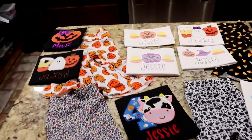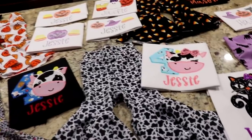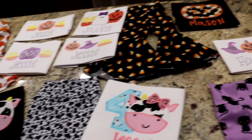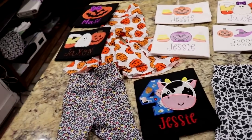Alright guys, so this is what I was able to accomplish today. It's almost midnight, so I didn't get all the designs that I wanted to get done, but I feel like I got a good amount. So I'm gonna spend the rest of the night just quickly taking some pictures of these items.